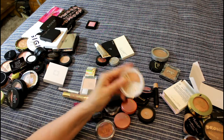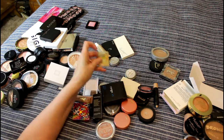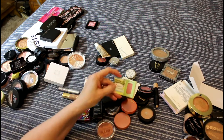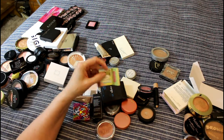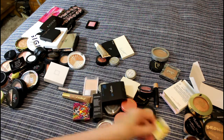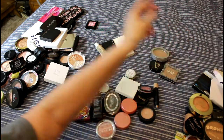How could I not know I had this? Seriously, because I had too much stuff in the drawer. Okay, this is going to go, because I don't need it. I have a palette now that has these little bomb things in it. So I'm going to go ahead and give that away. Let's get rid of that box.